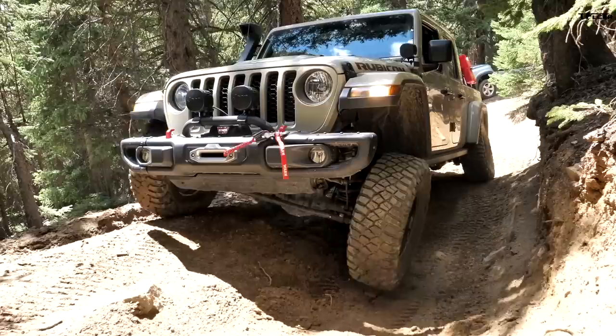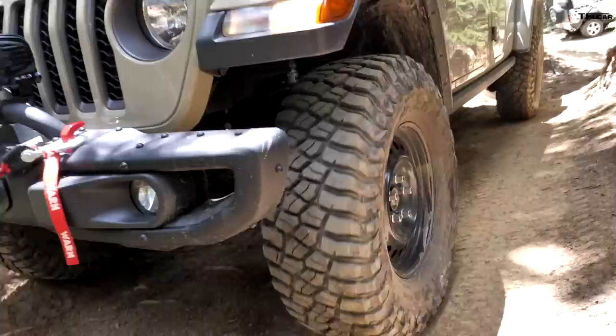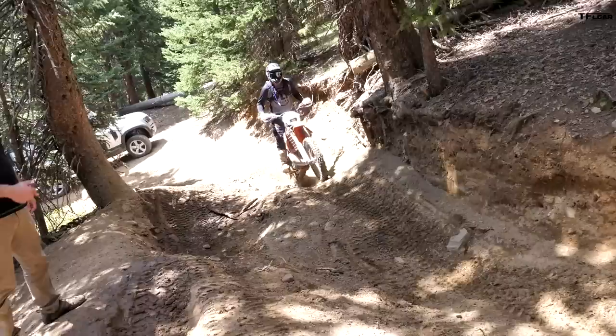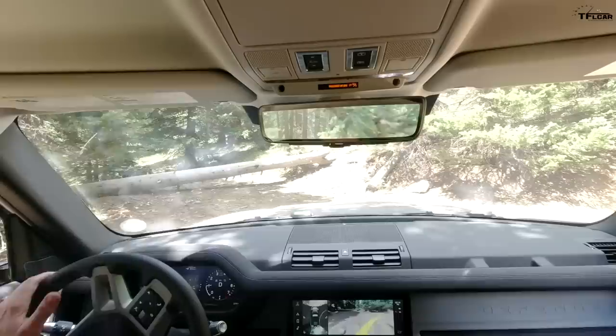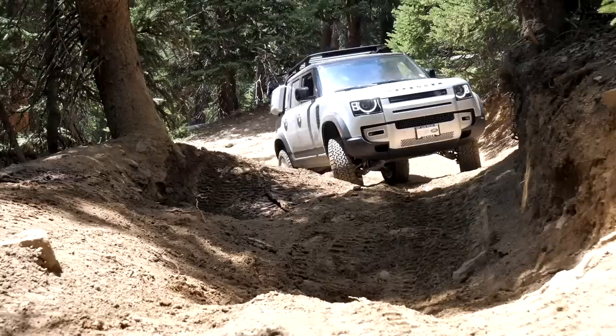Max articulation. This is what people do when they go to malls and they want to show off that their rig is off-road capable. They line them up on curbs. Here's a little POV of an area that's very articulated. So let's see how the Defender does compared to a solid axle when we get into some pretty crazy ruts. Here we go.